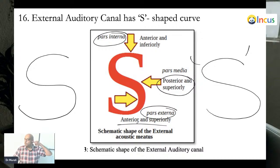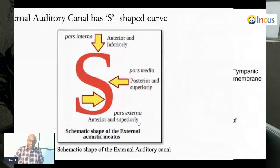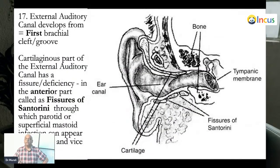That's the reason simply your finger cannot go inside. It has to negotiate through an S-shaped path. So from where does the external auditory canal develop? It develops from the first branchial cleft. Branchial groove is what you need to remember.